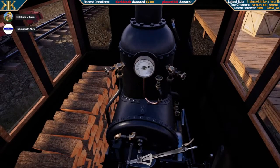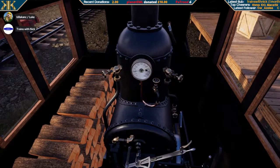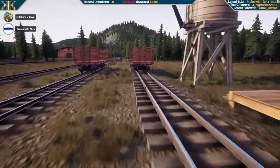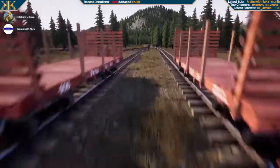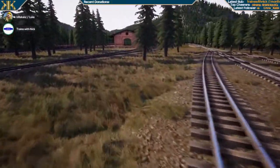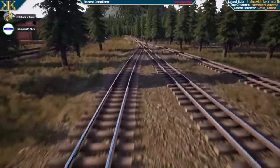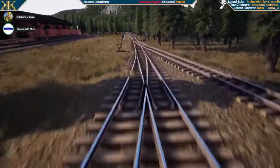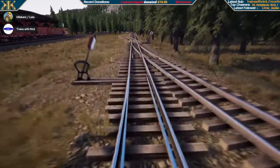Well, looks like Lilia is up to temperature. I can see the pressure gauge is going up. Excellent. Unfortunately, I took out the original runaround loop. Otherwise, we'd have been able to use Lilia to shunt that first wagon forward, run around, grab the other two, and bring them down.